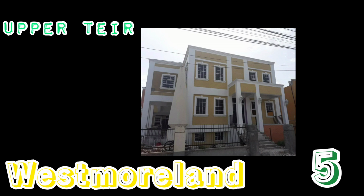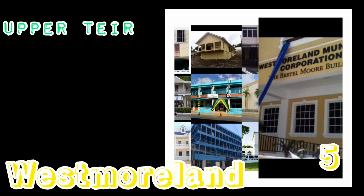And this put them in the top 5 spot. It sits right there in the parish capital of Savanna-la-Mar on Great George Street. What more could you say? Otherwise, apart from the sitting mayor putting his name on the building, Westmoreland has it all. So, gotta give it to Westmoreland, number 5 on the list.